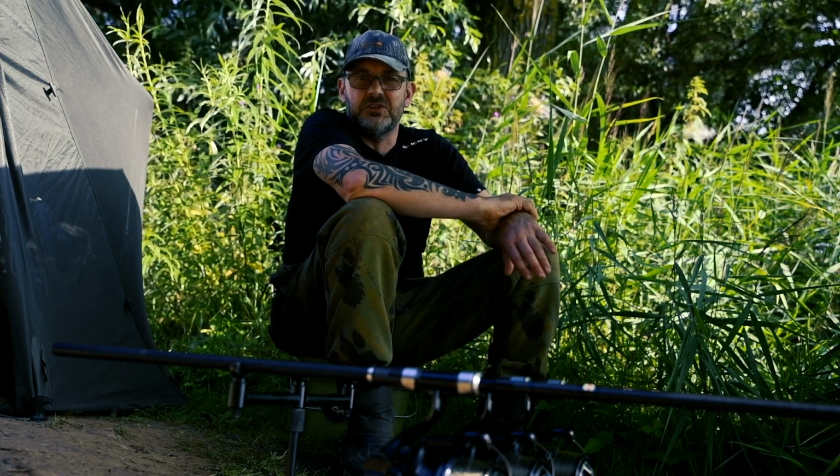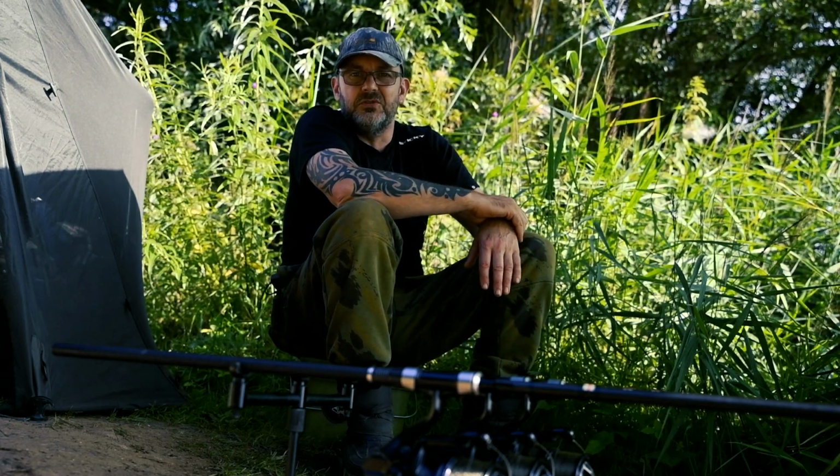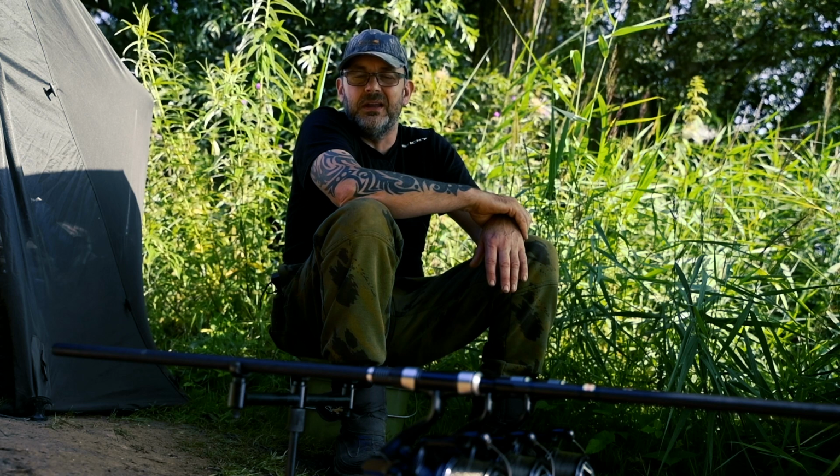and got them back out there just before dark, about 2 foot apart on the spot because the wind had dropped right down, so I managed to get them out just where I wanted them. So yeah, I was really confident on the spot. Again, I put a lot of bait out yesterday, so there was plenty of bait out there.